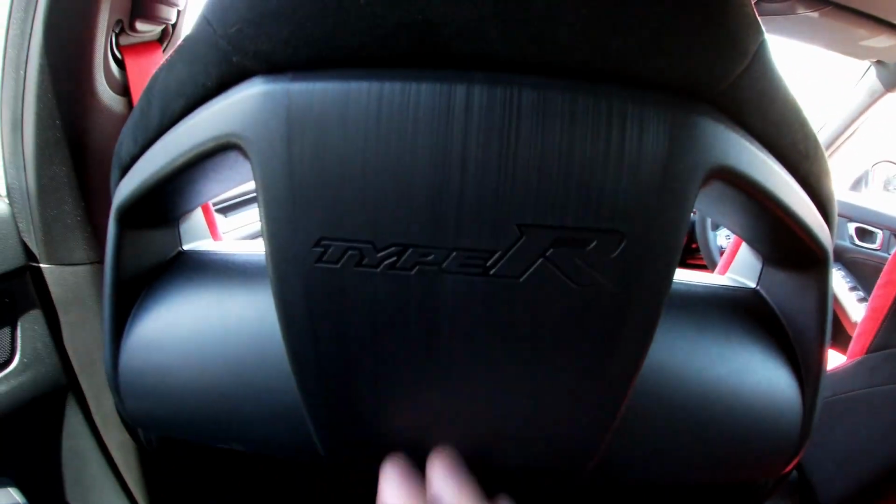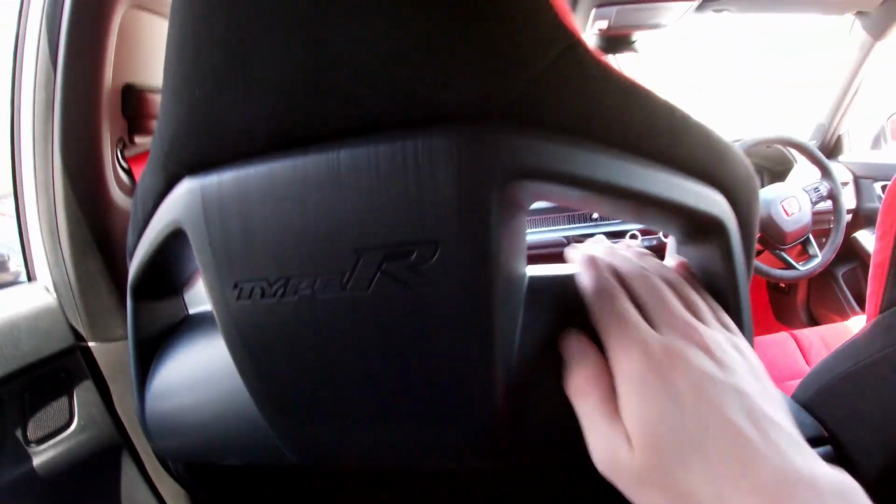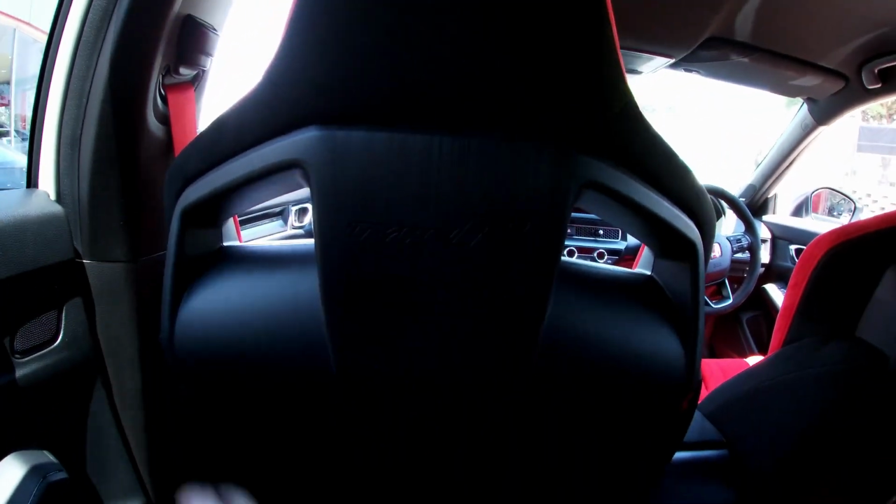You have some branding here to show that you are in a Type R. There's some ventilation on the seats over here, and yeah, there's a lot of headroom, as you can see. There's a lot of leg room. Obviously these aren't even the preferred driving seats. The seats could go more forward, but there is quite a bit of leg room. There's a lot of space around you to move around and not feel squashed up inside.